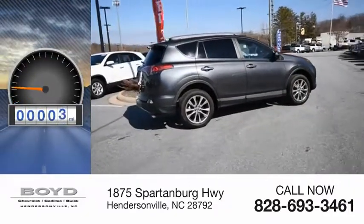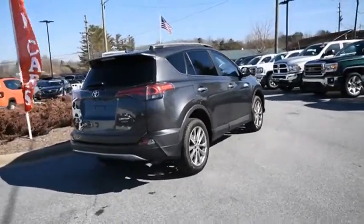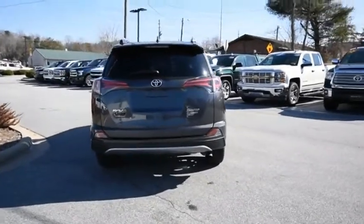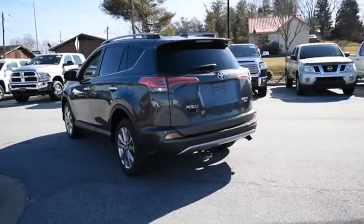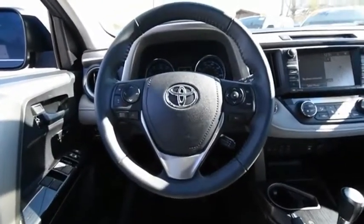This vehicle has less than 20,000 miles. The RAV4 is one of the most fuel-efficient SUVs in its class. Versatile and efficient, RAV4 mixes the comfort and drivability of a sedan with the benefits of an SUV. This highly evolved, well-packaged crossover SUV lets you have it all.